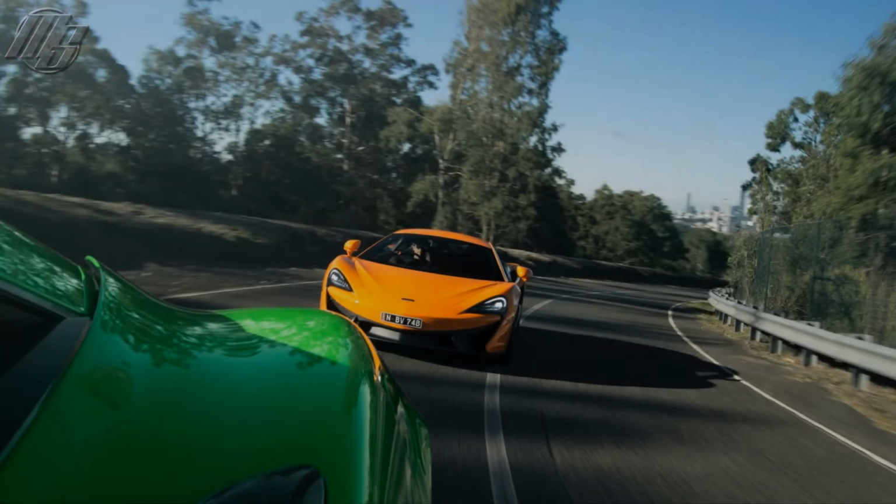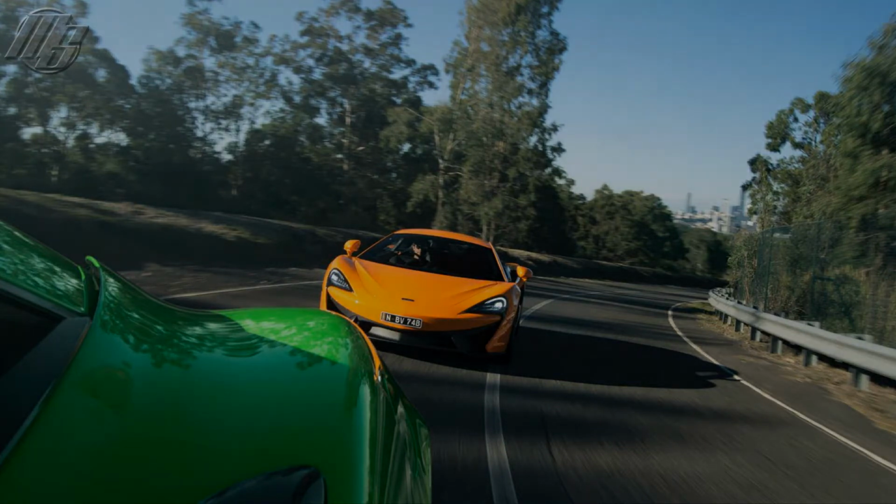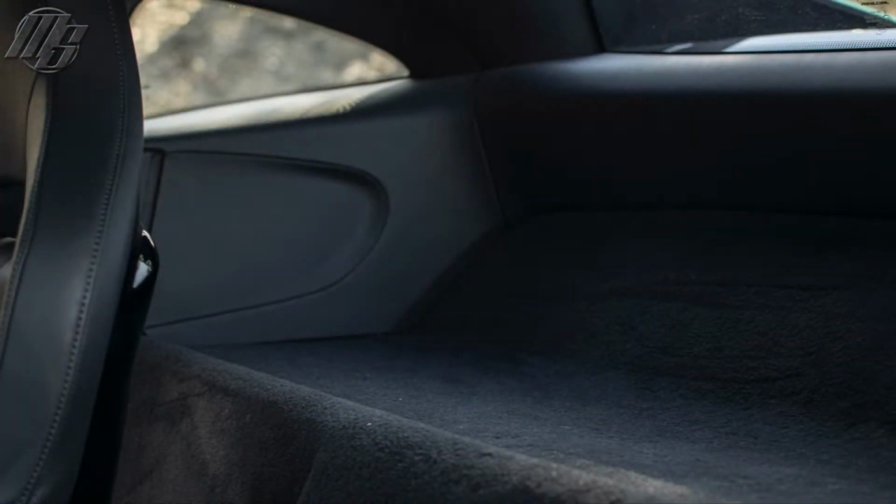It goes from 40 to 100 km per hour with such ferocity, it can make you feel a little sick. Not having a naturally aspirated engine has a few downsides, the most notable being the lack of a good engine and exhaust note. However, the torque delivery from the V8, 419 kilowatts and 600 Nm for the 570S, and 397 kilowatts and 540 Nm for the 540C, comes on hard and remains relentless.